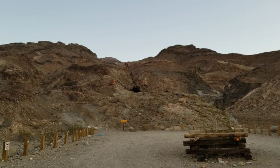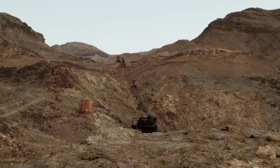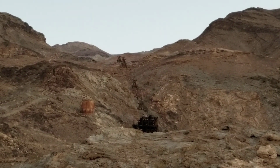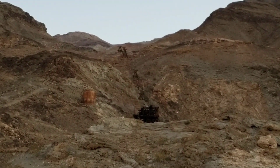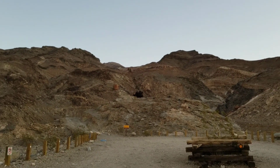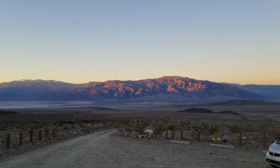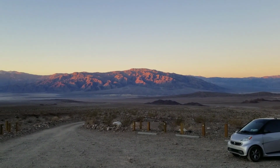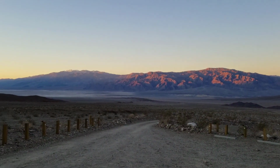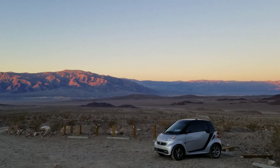There's the aerial tramway. We're going to take a path right up that tramway to the top of the Funeral Range and look for some mine shafts. Okay, here we go. Just in the time I've been talking, look at the Panamint Range and the sunrise hitting the mountains there. So beautiful.